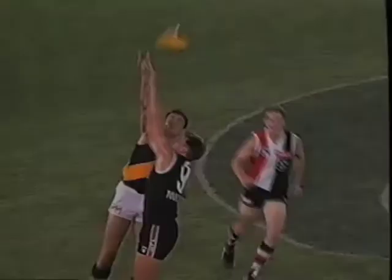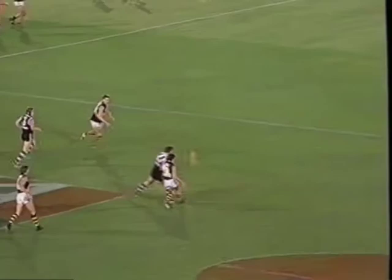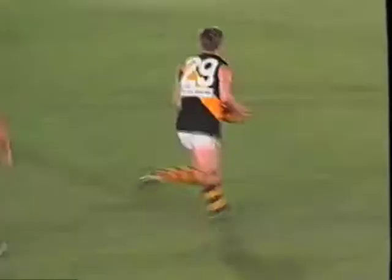Centre wing, bad luck then to Richmond. Here's a chance, Broderick, very good with the handball, under Nayshaw, clever little chip pass.